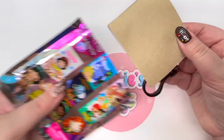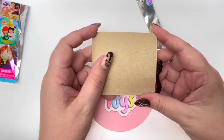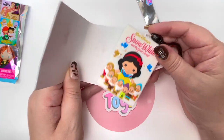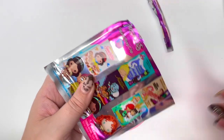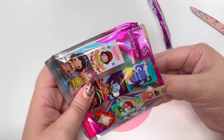Let's take it out of the bag. Okay, so it's all covered up, so we're both gonna be surprised together. 1, 2, 3. Oh, we have a repeat of another Snow White. Oh my goodness, you guys, I'm getting nervous. I'm getting so nervous. I want this entire collection so bad. All right, so let's see if we got Sleeping Beauty or Cinderella.